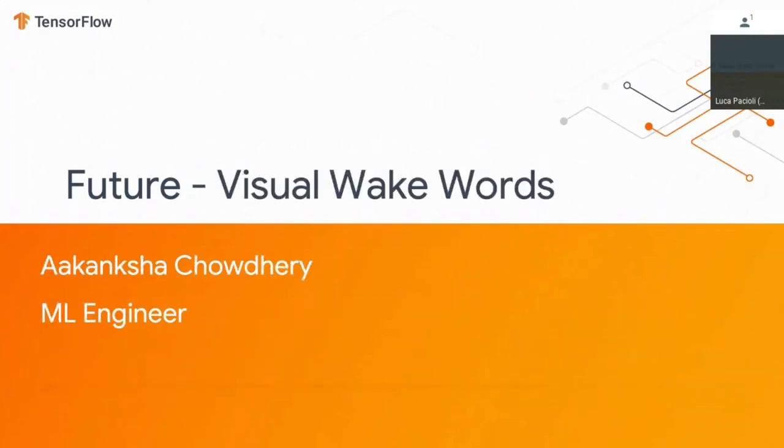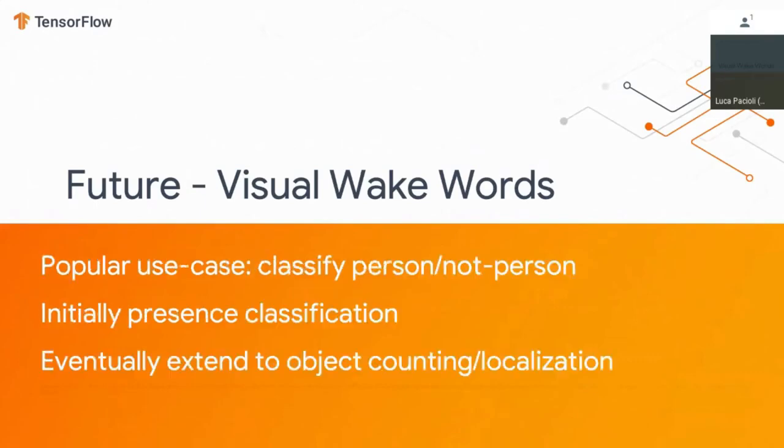Hi, everyone. Thank you, Pete, for inviting me. So after audio, of course, the next target was vision. We have been talking about vision use cases a lot. And I think this audience doesn't need convincing, but one of the most popular use cases that has come up is to see if there is a person in that image or not. So we started with that presence classification use case and want to extend it to object counting or localization.